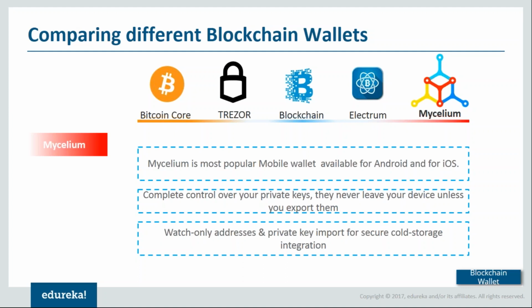Now there are people who want to constantly keep checking their Bitcoin wallets for an update on the value of Bitcoin. So Mycelium also offers you a watch-only address option, wherein you can keep checking the value of the Bitcoins associated with your wallet without actually having to log into your wallet. Okay. So I hope you've got a simple understanding of the different types of wallets as well as the comparison between the most popular wallets in today's market.